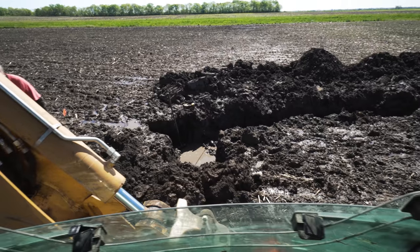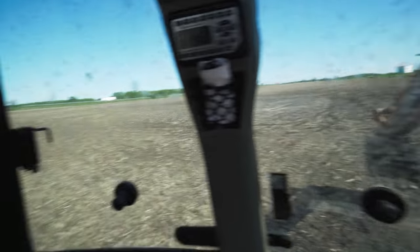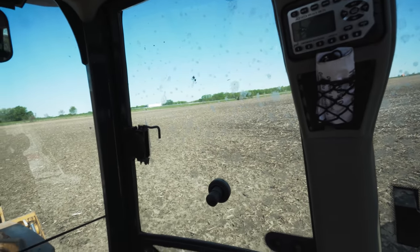This problem's been developing for a long time at this point because that old plastic was laid 30 years ago over there on the terraces.